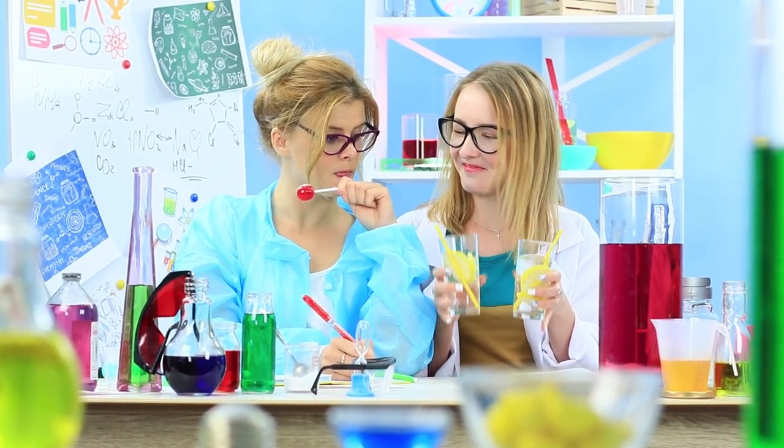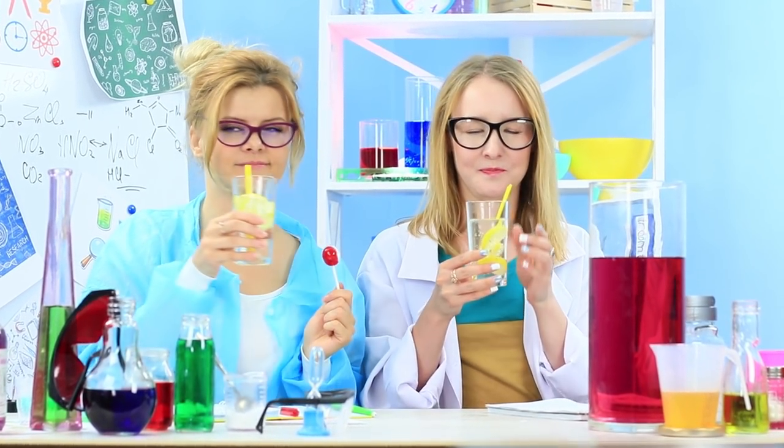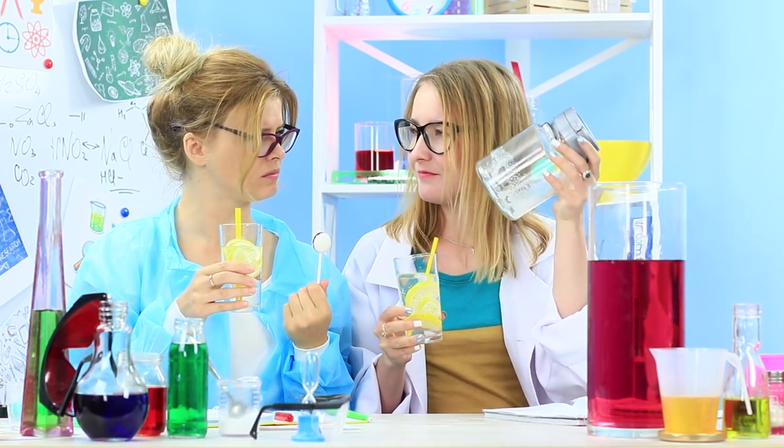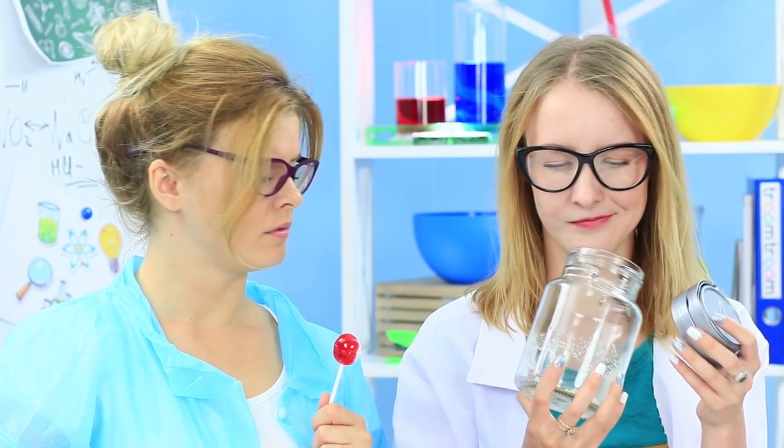Professor Adam made cooling lemonade, but the only thing you can taste in it is sour lemon. Yuck! No wonder, because we are out of sugar. But we've got a Chupa Chups, who said that you couldn't make a sweet drink out of a lollipop.